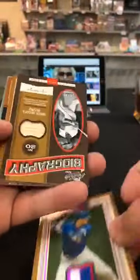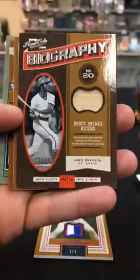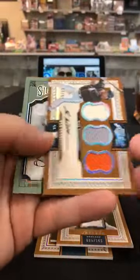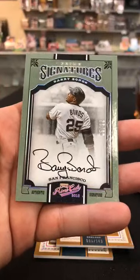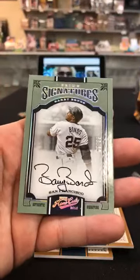Josh Donaldson to 3. Ooh, is Bonds auto? That'd be dope. It is. Look at that. Josh Donaldson to 3. Lou Brock to 99. Reggie. Mo Williamson. Ooh, look at that beautiful auto. Run it. Let's go, baby.